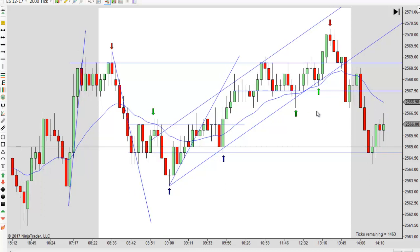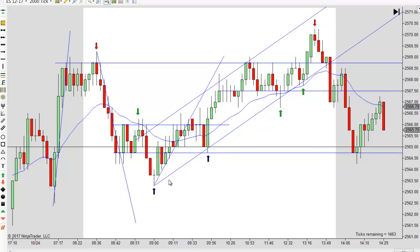But then notice what happens. We just kind of start going sideways again. And you did want to draw this trend line, and notice how it bounces off that trend line on a second entry. There's a little bit of room in there, but there's not enough really. So even though that confirms the trend line, the range has really been the play, so the range is probably more dominant. That's generally the way it works.